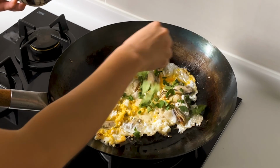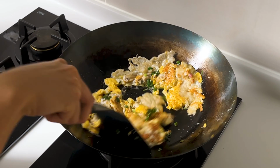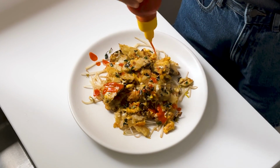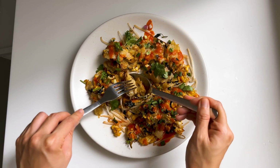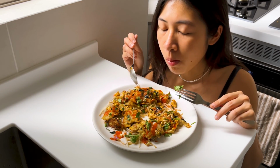And then you can sprinkle it with some chopped spring onions and coriander, flip it over, give it a couple more tosses until everything is golden, and then serve that on the bean sprouts. I like this with a little bit of chili sauce. The mussels are just so juicy. I mean, you can really impress your friends with this one.